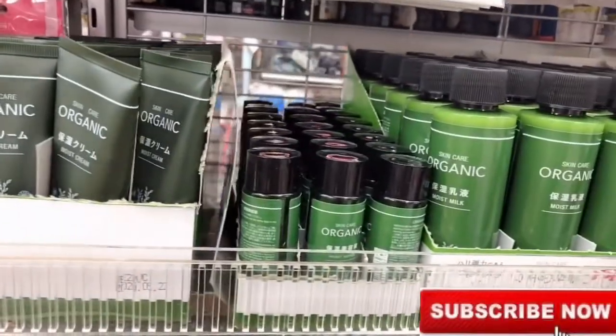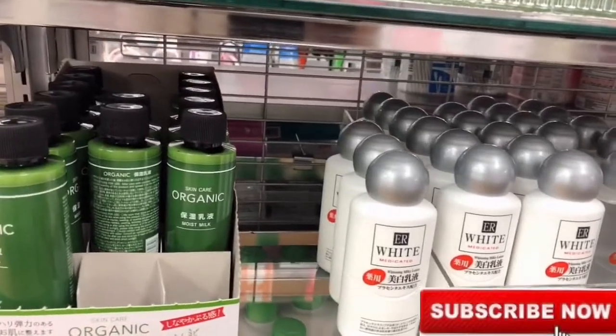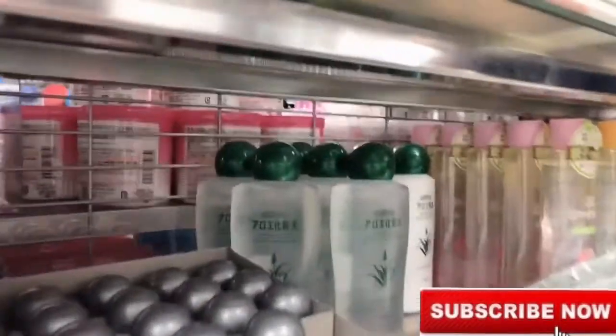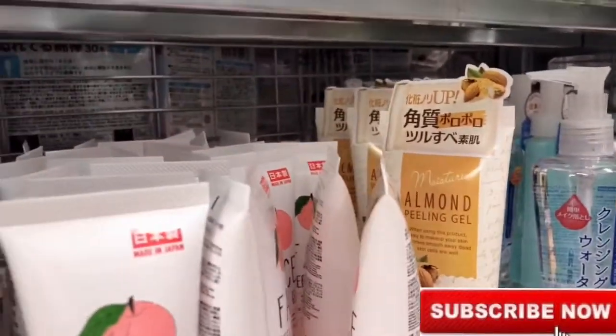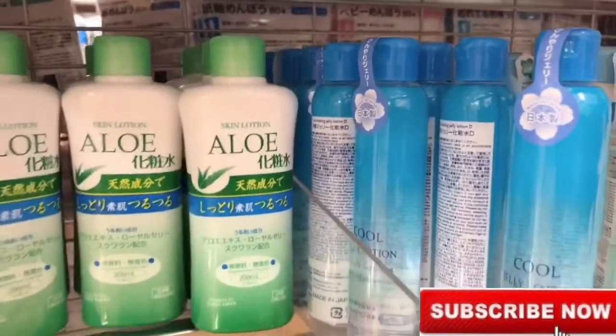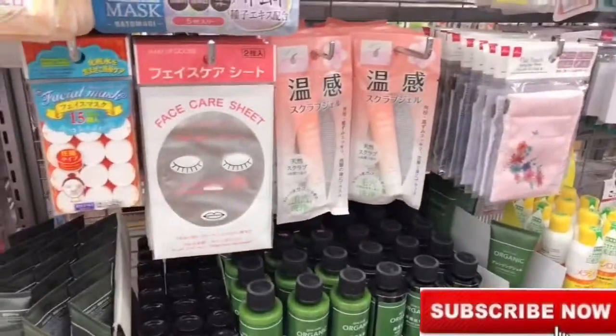They have organic moist cream. Skincare to guys, organic skincare. They have cleansing gel, moist lotion, moist milk, and the white medicated whitening milky lotion. Meron silang aloe vera naman lotion. So ang daming deep cleansing, moist cleansing, almond peeling gel, face peeling gel, clear lotion, cool jelly lotion, aloe vera. Ang daming new product ngayon sa Hakuin shop. But they are not Hakuin actually.